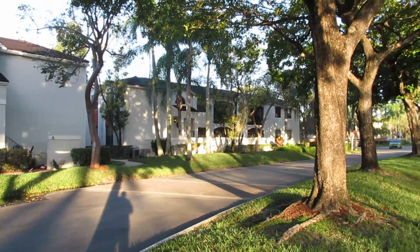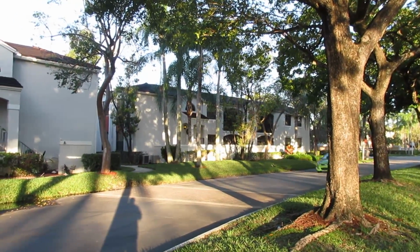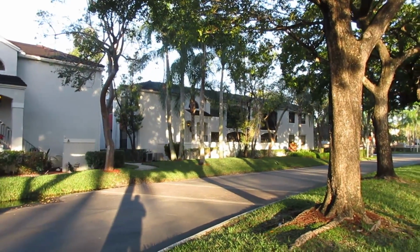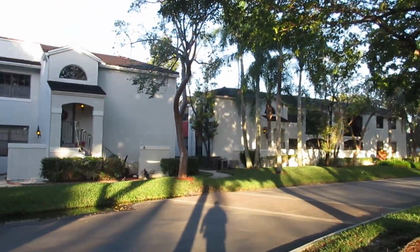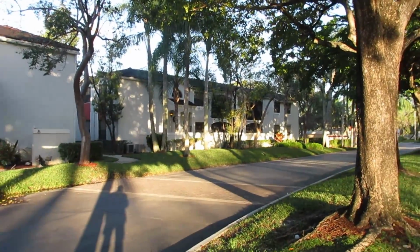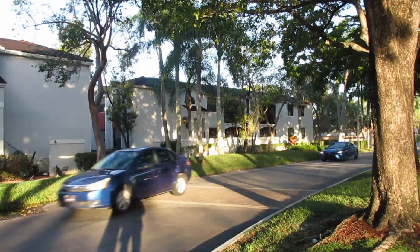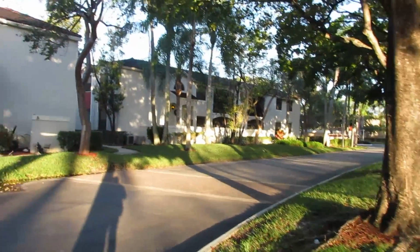Oh my gosh. Check out the color of this car. Ugly, ugly car. Oh, one more car. Oh, there's my shadow. Okay, now I can finally walk.